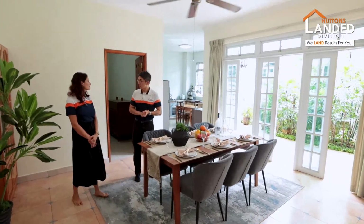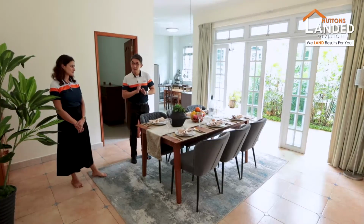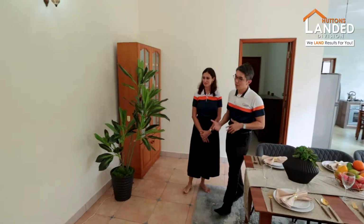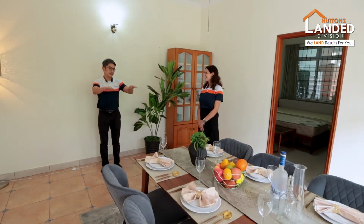There are actually a lot of possibilities, right? Yes. The 6-seater, 8-seater dining, even a round dining table works. But what I do like is all these walls are still untouched, very clean. What would you do with this space, Tina? I would actually do an island on this side that faces the beautiful courtyard. How about a bar? Yes, exactly.